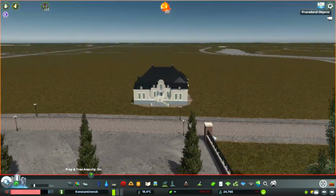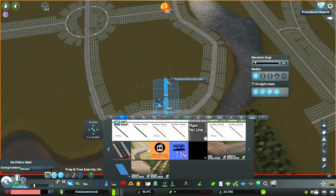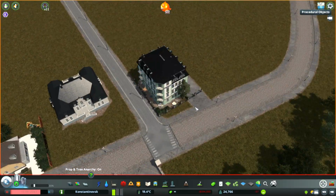Just adding in a couple of background buildings, but I don't want to get too bogged down in the details of these, because that is for another episode. And right now, we're moving on to another build, which for some of you is going to seem a tad familiar.